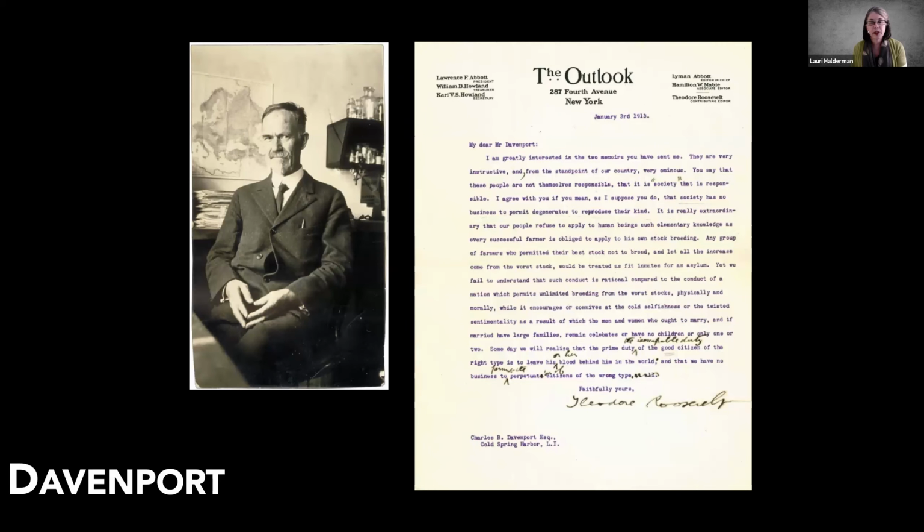This is a letter from Theodore Roosevelt to Charles Davenport in 1913. Davenport was a biologist, a Harvard man, as was TR, and one of the leaders of the American eugenics movement. Selective breeding was the topic of the letter.